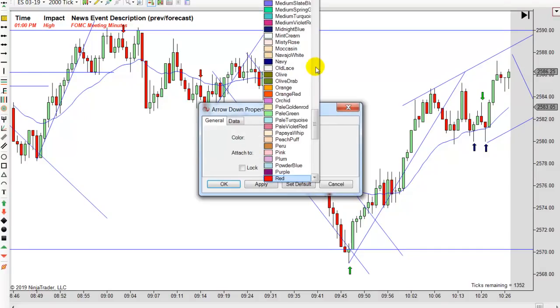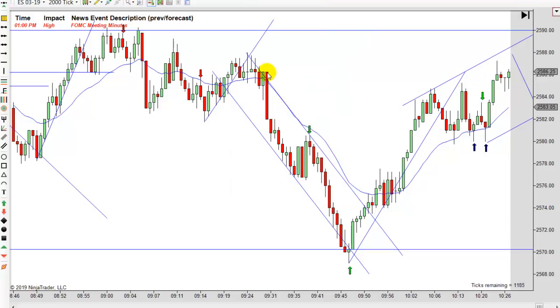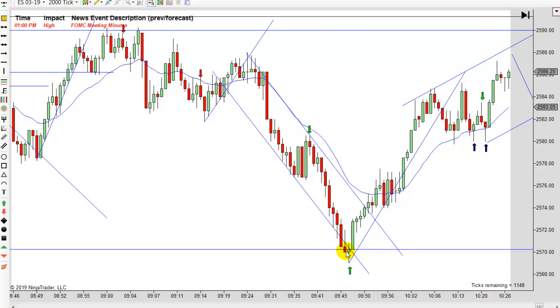I'm just not crazy about it. I just don't think you want to enter there. It's a shame that you don't have a better setup, because this was two nice legs down, but you just don't get a good setup.